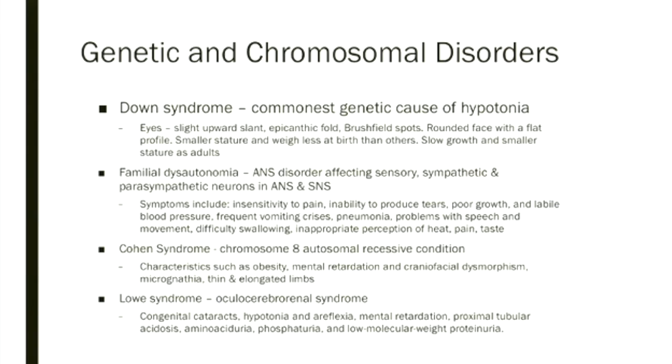Down syndrome is a common genetic cause of hypotonia. As you can see, this is kind of just a long list, which is why I'm not spending a huge amount of time on it, because you can read things.